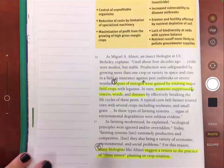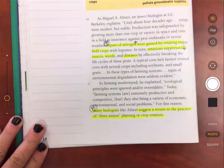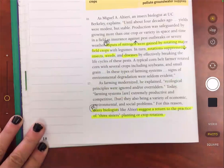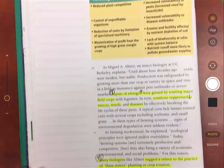Yes. I can't see the bottom that you highlighted. Okay, so it's just the very bottom there. Okay. All right, I got to move it up though so I have enough room to write.